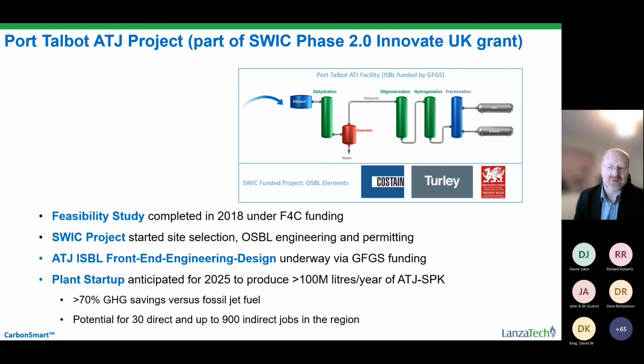The idea is that we'll be getting to a final investment decision on this project at the end of next year, with an anticipated startup of the facility in 2025 to meet potential government mandates for sustainable aviation fuel, but more importantly also to meet industry demand from the aviation sector for this material.